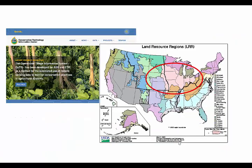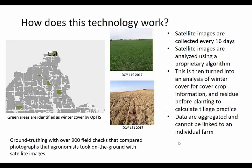So where is this data available? The data is currently available in land resource area region M, or what's commonly known as the Corn Belt. It's available publicly, free of cost, on the CTIC website that I will share with you soon. Satellite images are collected every 16 days from Terra, Sentinel-2A and B, and Landsat. The images are stitched together and analyzed using a sophisticated proprietary algorithm.